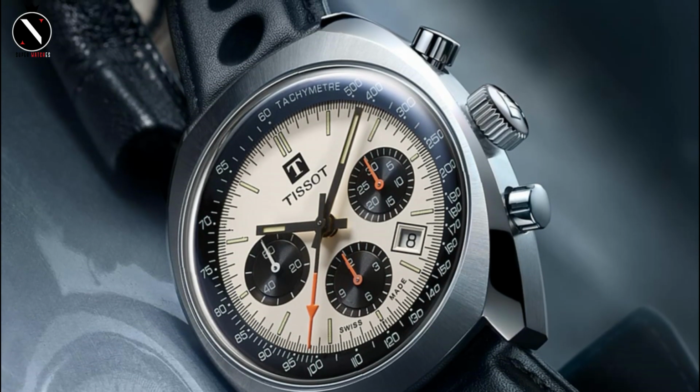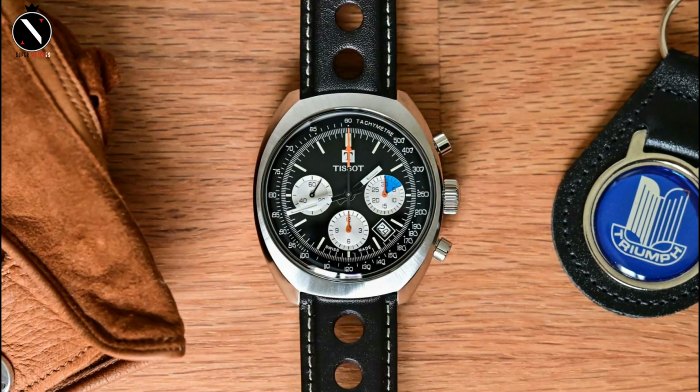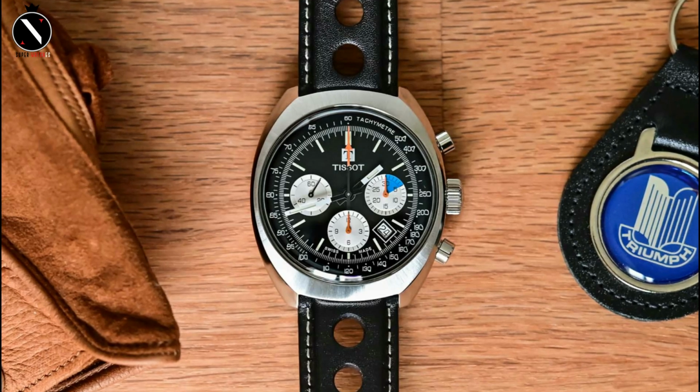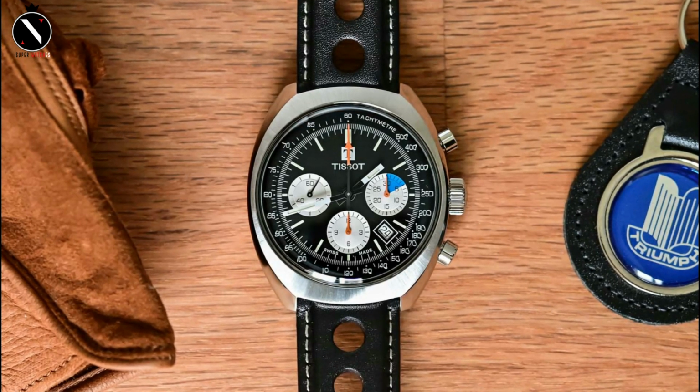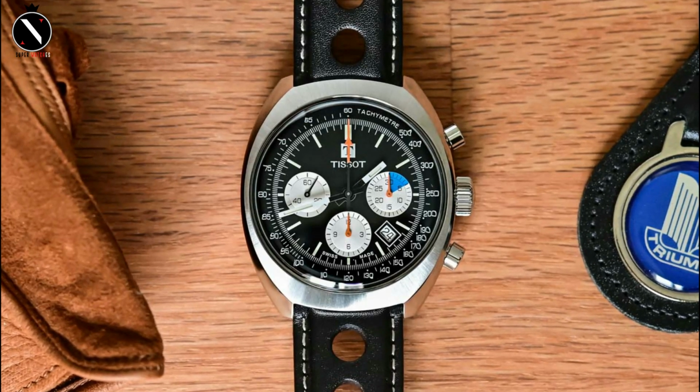On the outside side of the dial, you can see a black tachymeter ring that counts down from 60 to 500. Part of the white dial has black subdials at 3, 6, and 9 o'clock, and between 4 and 5 o'clock, there's a date window with black borders.